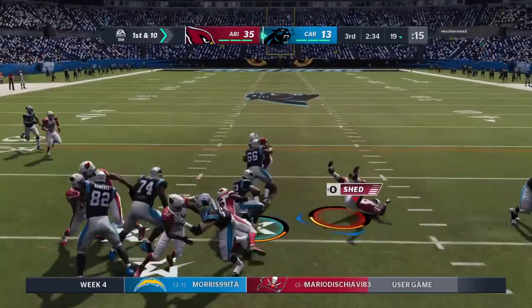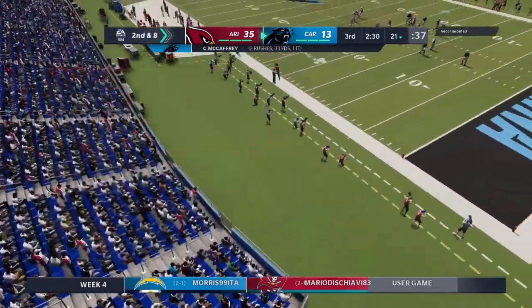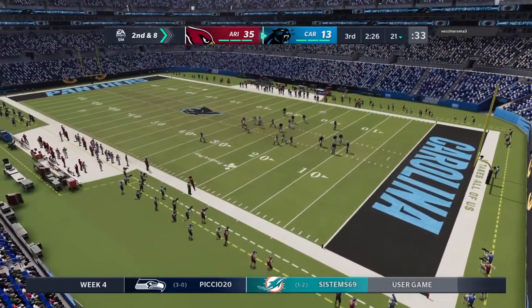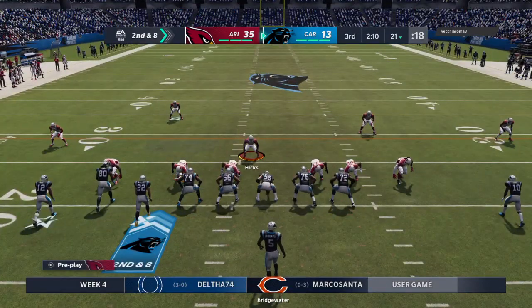They start on the ground with McCaffrey. He is taken down at the 21 after a short gain of 2. Well, it's time for them to be good teammates right here. And what I mean by that is possess the ball for a little while. Get at least 2 first downs. Give their defense a chance to settle down a little bit after they give up a touchdown.